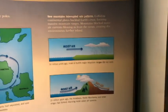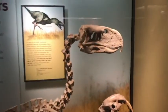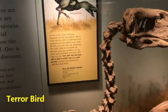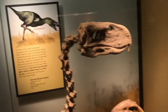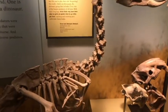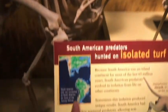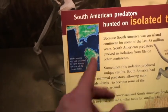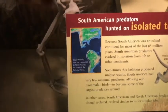Now, we get into something really cool here. The South American terror birds. This is a smaller one, actually. Some got much larger than a human being, but they went extinct about 2 million years ago or so, maybe just shy of that. It probably had something to do with the land bridge connection between North and South America, and predators from the north like cats came in and may have outcompeted them, because cats can do things like climb trees and stuff.